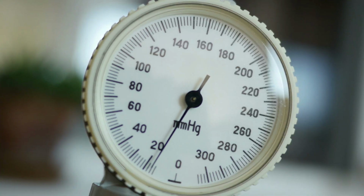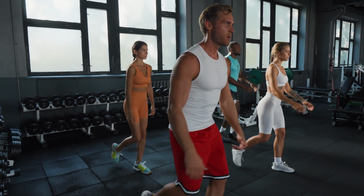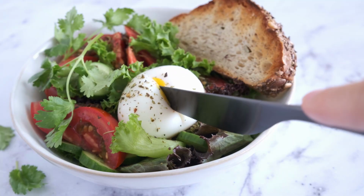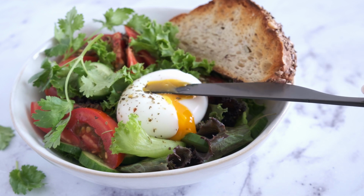Keeping your blood pressure in a healthy range can reduce the risk of cognitive decline. A study in the Journal of the American Medical Association found that managing hypertension could slow down the progression of Alzheimer's. How can you do that? I want you to incorporate lifestyle changes like regular exercise and a balanced diet rich in fruit, vegetables, and whole grains to maintain an optimal blood pressure.